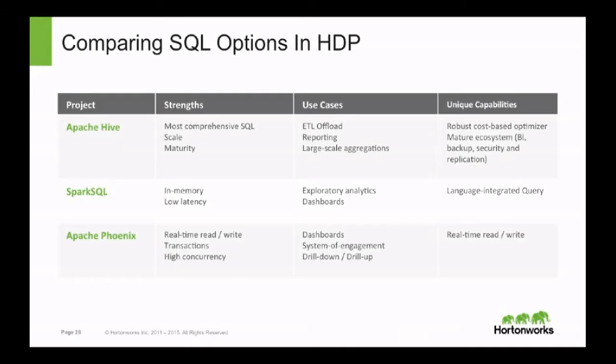Hive is being widely used for offloading ETL jobs from EDWs, reporting initiatives, and even large-scale aggregations. It has a robust cost-based optimizer, and it has a mature ecosystem of BI, backup, security, and replication offerings. Turning to Spark SQL, you will find its strengths are in in-memory processing and low latency usage workloads. Spark SQL is being used for exploratory analytics and dashboards, and it offers a unique language integrated query capability that is very useful for data science users.